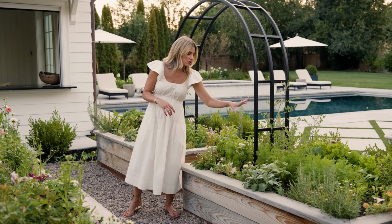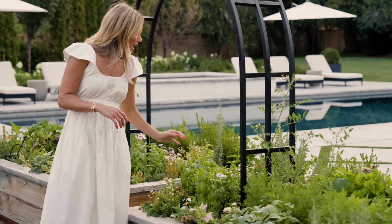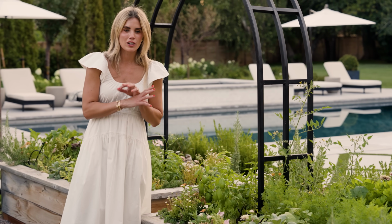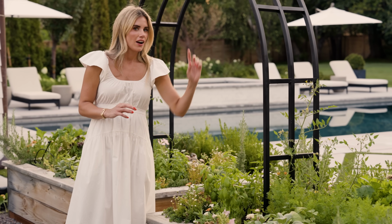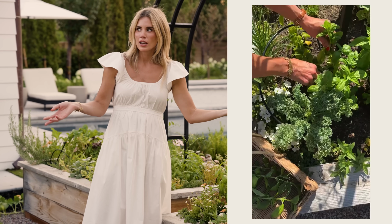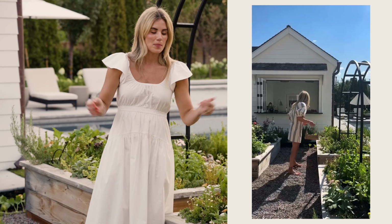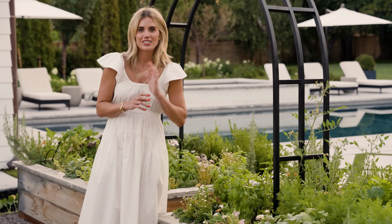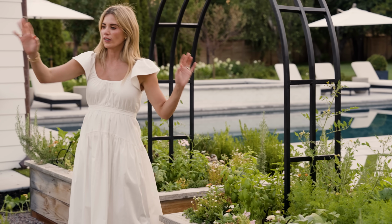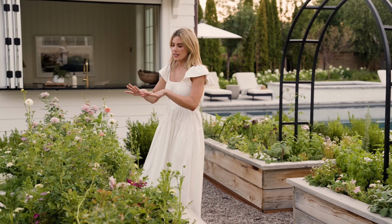So here I have those borders. We've got tomatoes, we have carrots and celery, and then I have a lot of basil. I have learned that I use the herbs the most out of anything. Our kitchen and our grill are right here, and so I come back and forth and trim probably almost every day to cook with herbs. Even if I'm making a pesto or a sandwich sauce, it just goes a long way to have fresh herbs.